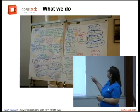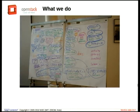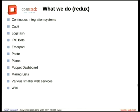And this is what we do. This was put together at a sprint back in June. I think Clark wrote it, like all the things that we do up on some papers. If you're a sysadmin, this probably looks pretty familiar. Like you have all these servers. They're all connected in crazy places and you forget what you have. But this is actually what we have.